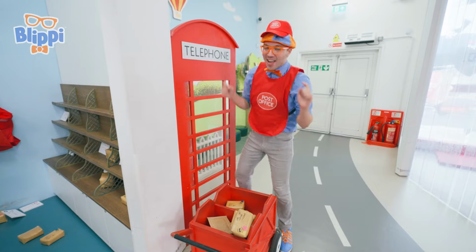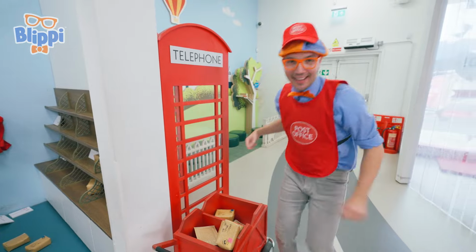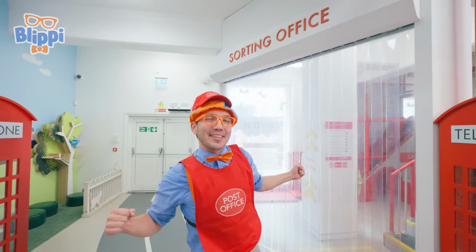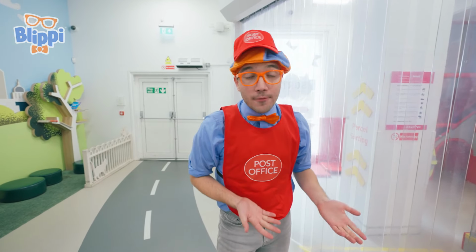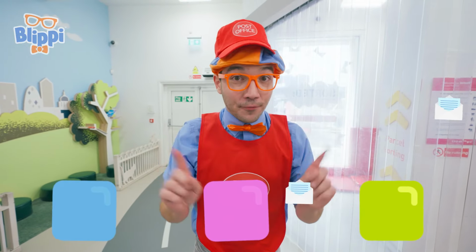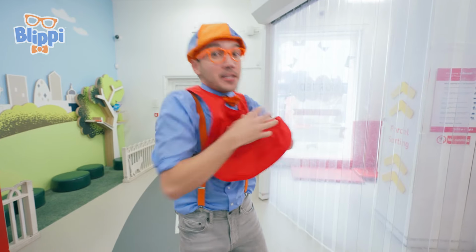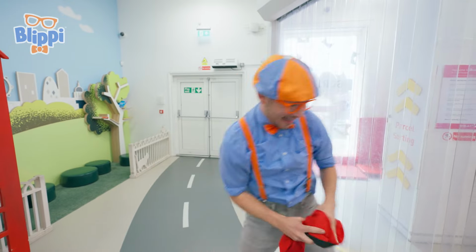Whoa, yeah, we did it. Now we just need to deliver all of these letters. Okay, here we go. This is a lot of work, working at the post office. But it sure is fun because I'm with you. Wait a minute, I almost forgot. We have all the packages, letters, envelopes, but they need to be sorted before we can mail them out. Oh, well, good thing the sorting office is right over there. Oh, yeah, when we go in the sorting office, we can sort the mail. Come on.